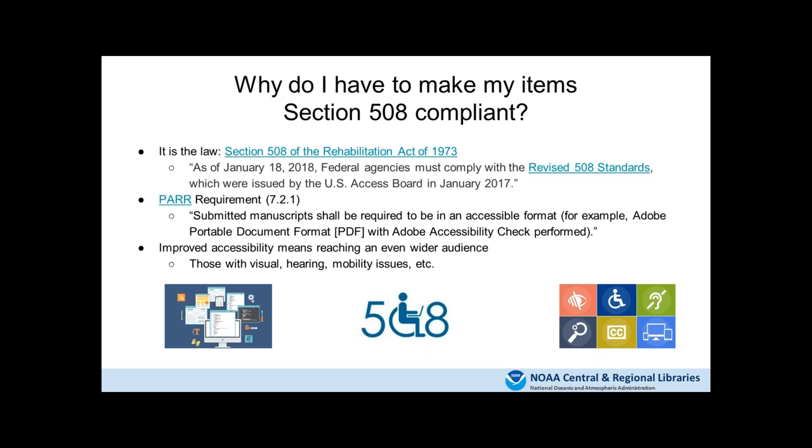The reason that now it appears to be more of a thing is there has been some lax enforcement over the years in regards to putting things online and their requirement to be Section 508 compliant. As of January 18th, 2018, the new revised Section 508 requirements have come out. They are stricter. There are heftier penalties for not complying with it. And so we're trying to, I don't want to say ease everyone into it, but we're trying to do our best to make sure that the materials that we are putting up from January of 2018 forward are Section 508 compliant to meet with those new rules.